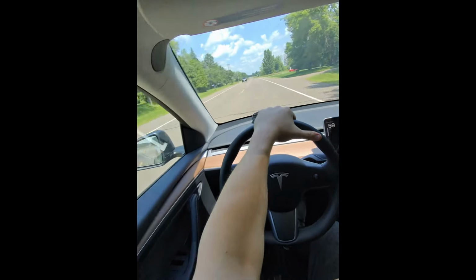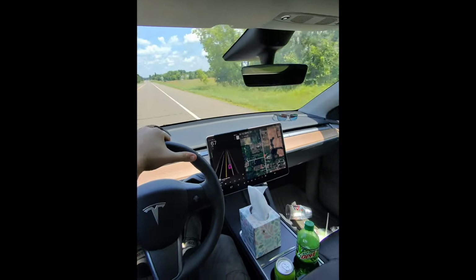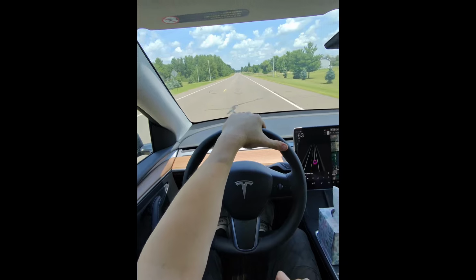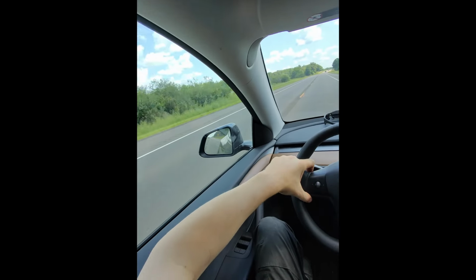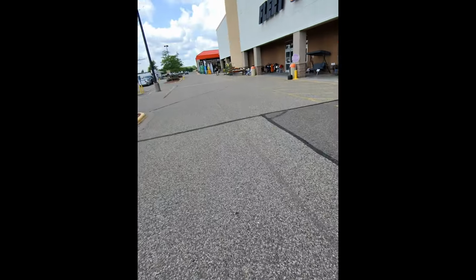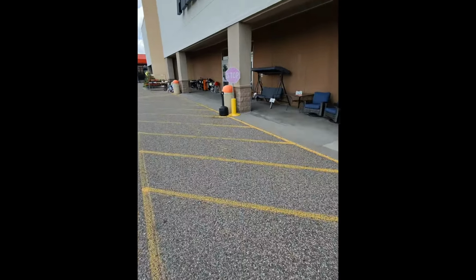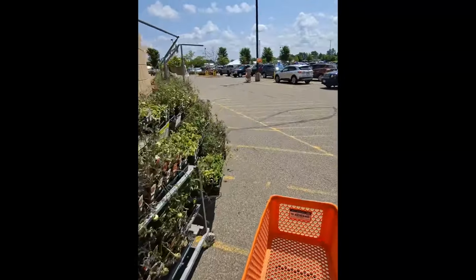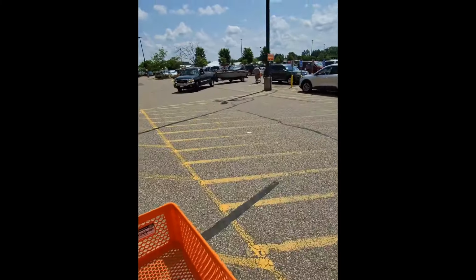On our way, beautiful country, cute little red thing, Toyota Supra maybe. Man, I just love it out here. It's so gorgeous. Beautiful little pond full of lily pads and algae and swans. Someday, something like that.